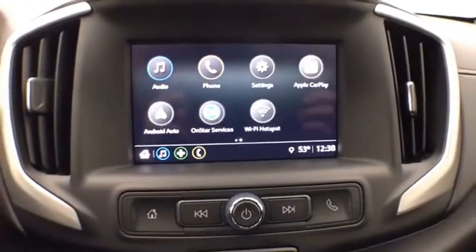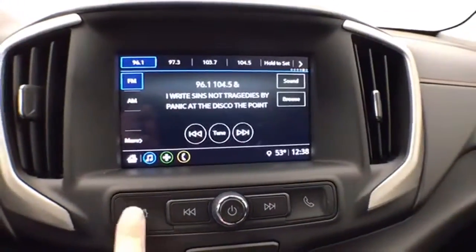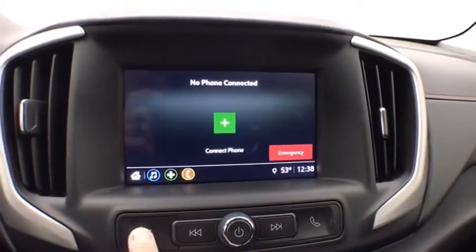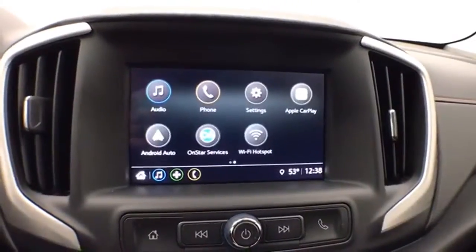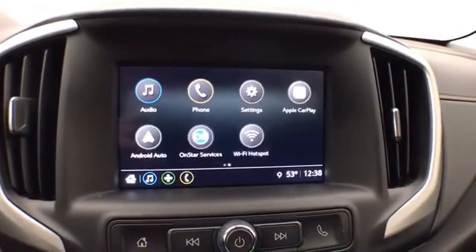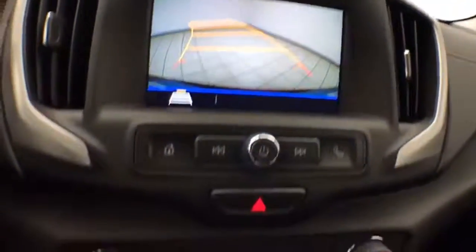large touchscreen infotainment system for radio. It's also satellite radio capable, Bluetooth connectivity for hands-free phone use or to connect other Bluetooth-enabled devices. Great for wireless music streaming. It's Apple CarPlay and Android Auto capable. And there's of course where the backup camera display is.